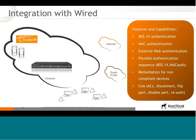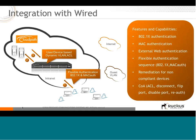Integration to wired is also another interesting thing we do. Of course, all the parameters that I mentioned, be it from authentication to even remediation of non-compliant devices, can be done on wired. In addition to that, we also support change of authorization, where via RADIUS change of authorization, we can send in parameters like ACL, disconnecting the client, flipping a port, re-authenticating a device, and so on. So devices that are connected either via wired or wireless don't have to go through a re-authentication process. A new policy can be dynamically pushed to those devices without forcing re-authentication.